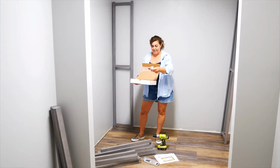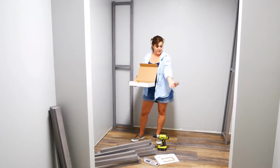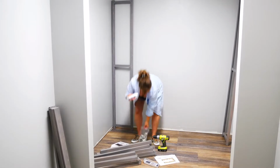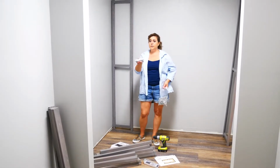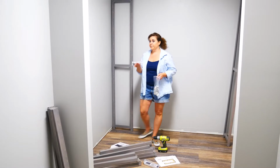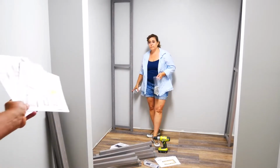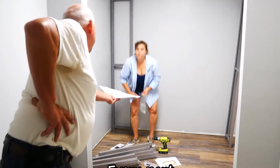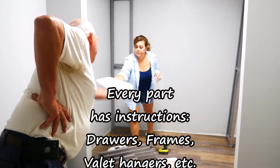Yeah. This was the Allen head driver bit. So that was the piece I was showing you right here. And then down here I have the standard bolts that we'll be putting the frames together with, the base of the frame together with. I'm holding the instructions, but they send you with a full set of instructions on every piece that is involved.